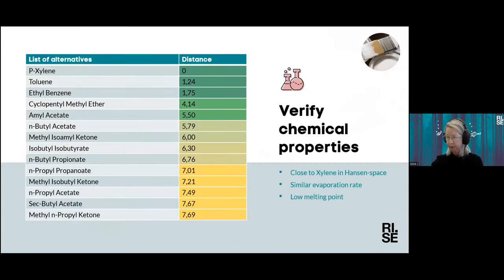So when Martin and his colleagues use the tool in a similar way that Christian showed us, we get a list of solvents that are close in distance in the Hansen space. And here they have also added a few physical data in order to reduce the list a little bit. So they have put on filters to find solvents that have a similar evaporation point and a low melting point. And in that way, they ended up with these, I don't know if it's 13 or 14 different solvents. And of course, you can see already here from the list that some of these compounds or solvents are not very good from a toxicological point of view.